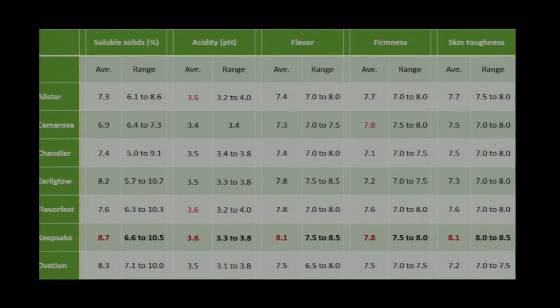I've listed the cultivars on the left just alphabetically. Keepsake is towards the bottom here. Flavorfest, Early Glow, sort of in the middle. Soluble solids is the actual measurement of sweetness, as opposed to what we were talking about earlier, how people perceive sweetness. Then there's acidity that we're measuring as a pH, and our strawberries have a fairly narrow range. Sometimes we'll see one at about 3.1 after a rainy day, for instance, and other times they'll be quite high, 4 or above.